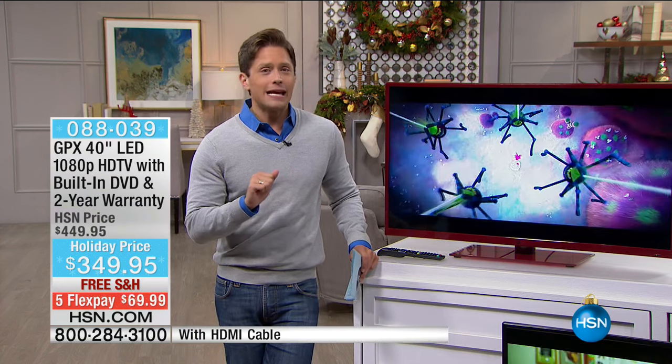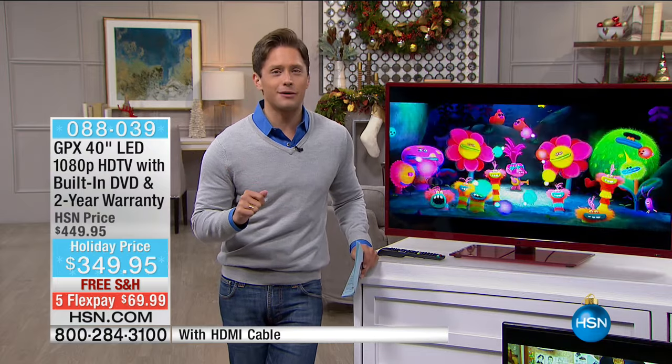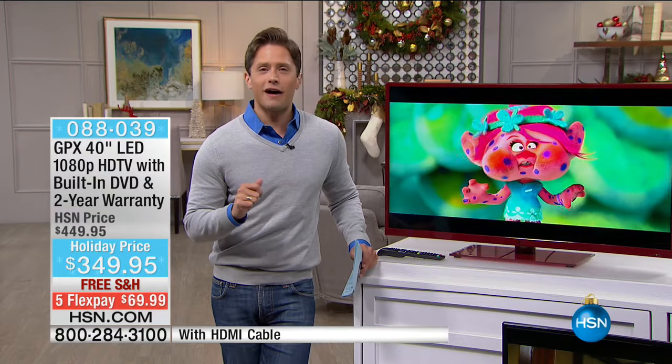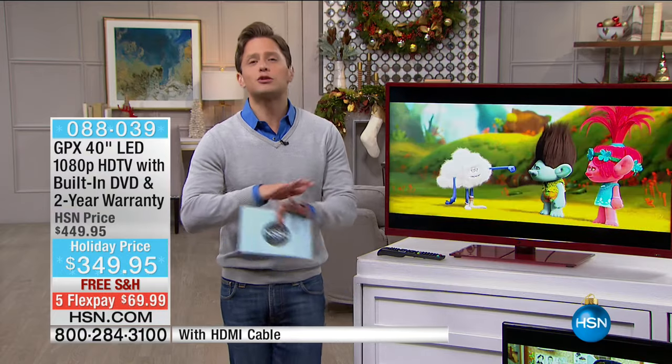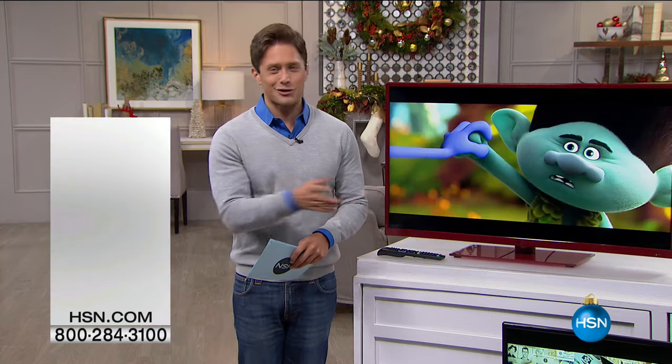The 50-inch is $499.95. It still has your high-definition up-converting DVD player. It still comes with the two-year warranty. It's still on 5 flexible payments and with free shipping and handling. It's just only available in black, and it's so limited we don't have one out here in our studios to show you anymore. So you just saw it kind of fly by. There it is for just a second to show you that we also have that model available.